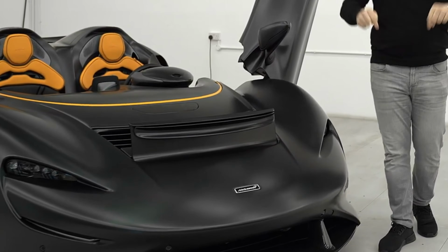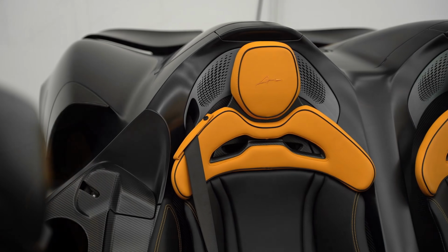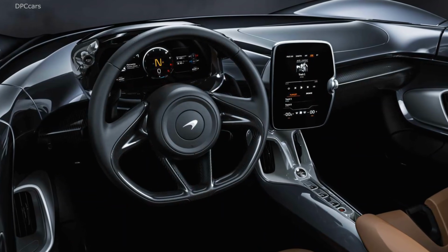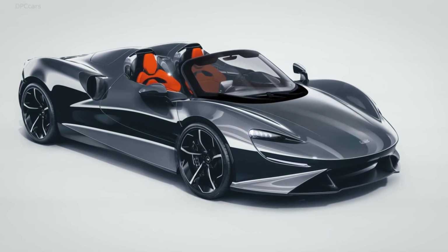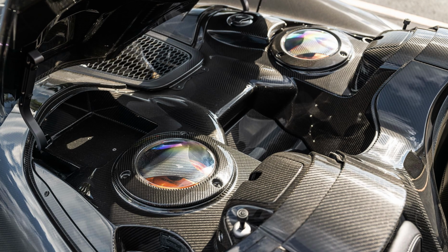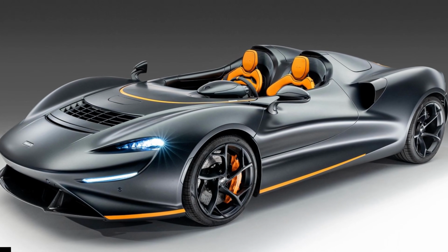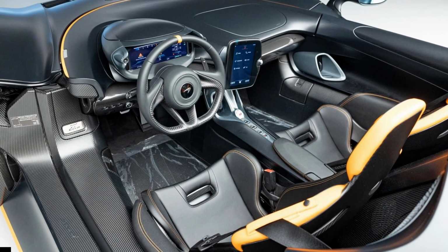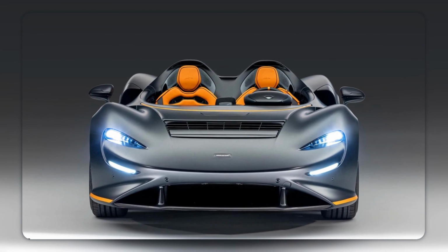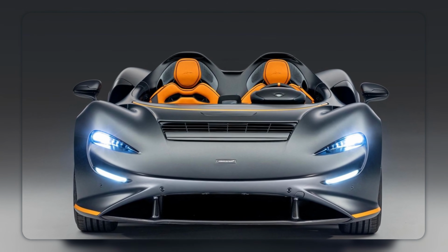It uses something called active air management, that directs airflow up and over the cockpit, so the driver and passenger don't get their faces peeled off at 100 miles per hour. Speaking of speed, the Elva is insanely fast. Under the hood sits a 4.0-liter twin-turbo V8, throwing down 804 horsepower and 590 pound-feet of torque to the rear wheels through a 7-speed dual-clutch gearbox. This car launches 0 to 62 in under 3 seconds and 0 to 124 in 6.7 seconds.